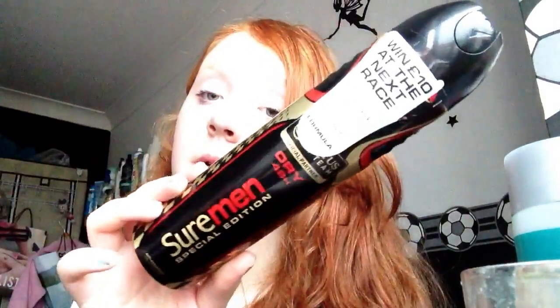The next is the men's product, which is this Shore Men's Special Edition. You can't actually see because the sticker's over it, but it's the Lotus F1 Team deodorant. It smells really good, so I don't mind the fact it's for the men. Because if it smells good, I'll use it. Obviously you need deodorant, no matter what season it is, no matter what day, month or year it is. And if you don't, you're disgusting. Unless you're allergic, then I apologise. But yeah, so that's the men's product, so you might as well turn off now.